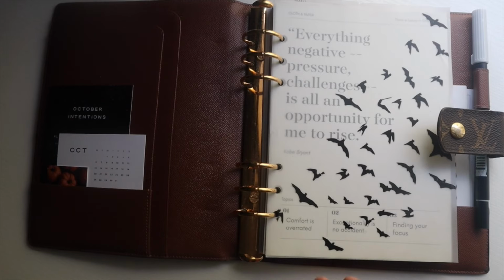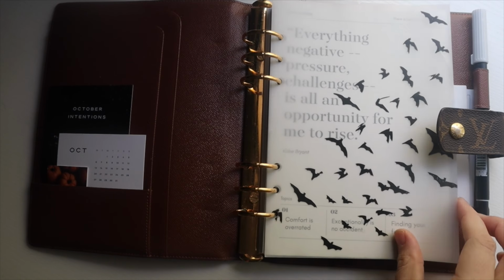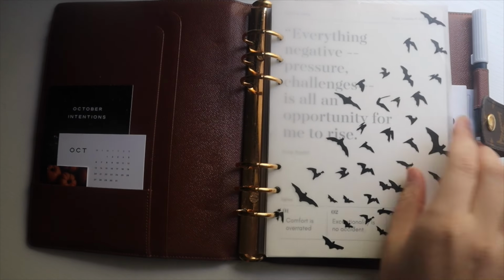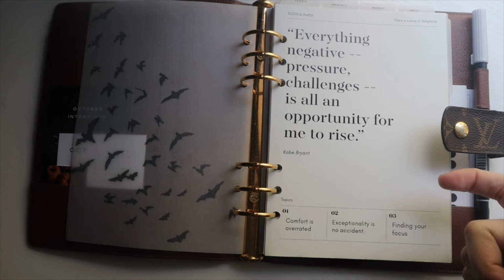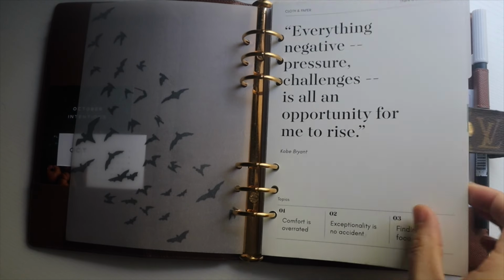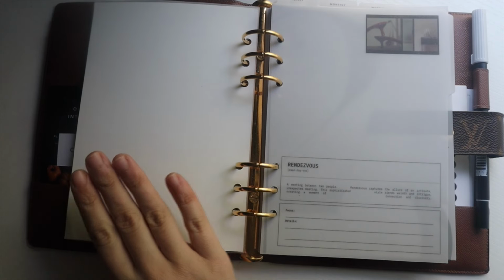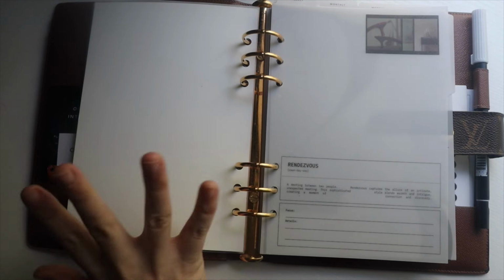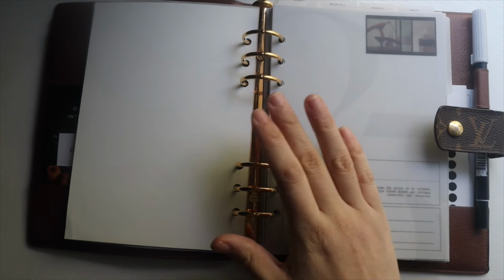So on the rings, I have this vellum from The Planner Spot from, I want to say, 2 or 3 years ago. I love this one, the little bats. It is a vellum, so that way you can still see the dashboard from behind. This is probably from 4 or 5 years ago, I want to say, from Cloth and Paper, but it's definitely my favorite dashboard that they've ever created. So we have that in here, and those are the 2 opening dashboards. And then we go into the tabs.